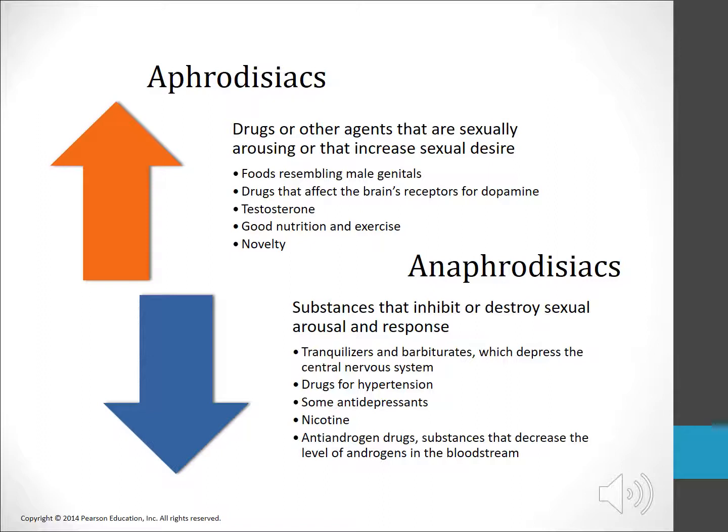Wellbutrin, which is an antidepressant drug, increases the amount of dopamine in the brain synapses and can increase the sex drive. The most potent aphrodisiac in both men and women may be testosterone. Proper diet and exercise may also increase the sex drive by boosting energy, general health, and well-being. But novelty may be the most potent aphrodisiac of all.